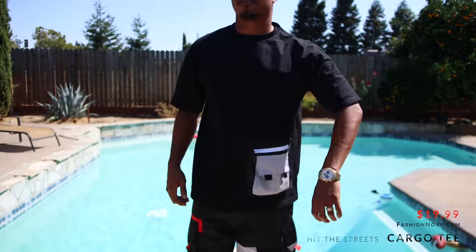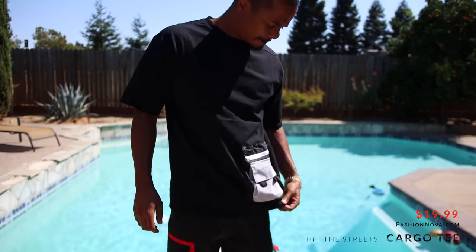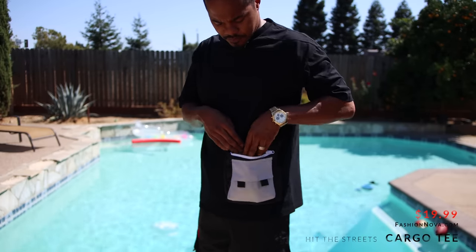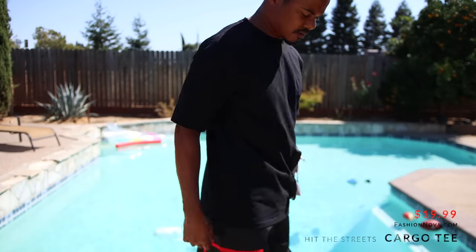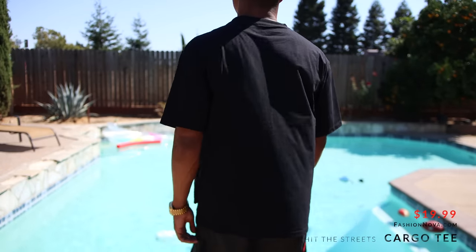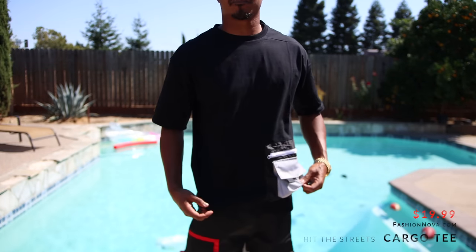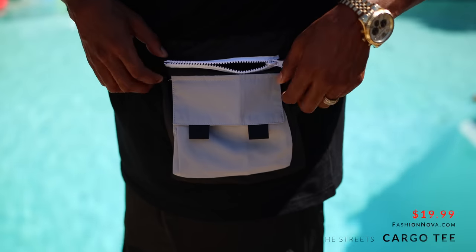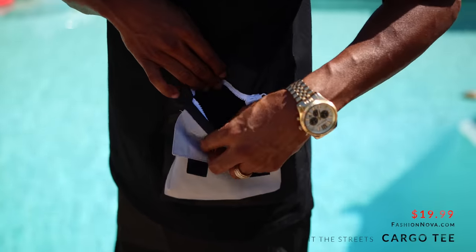All right, so this next one is called Hit the Streets Cargo Detail Tee, going for $19.99 on the site. This one fits true to size. I wear a medium. It has this pocket on the side, like a cargo pocket on the side, which I thought was kind of dope though, because it has it on the shorts. So I thought that was definitely a unique touch. I mean, it actually has two inner pockets, really, the zipper and the cargo pocket. So definitely two nice touches for this shirt.